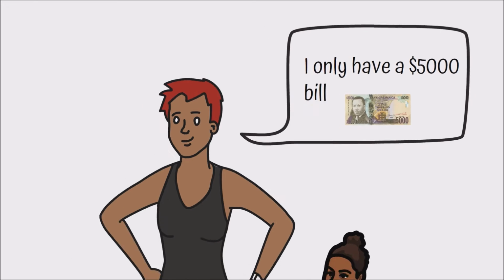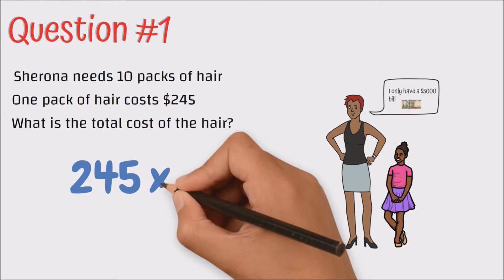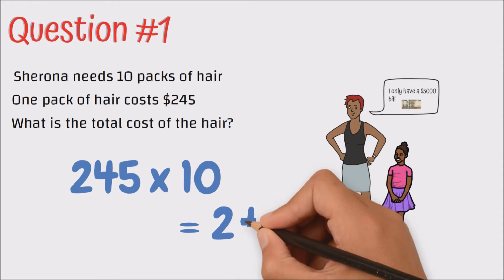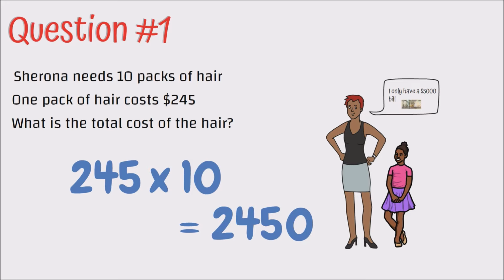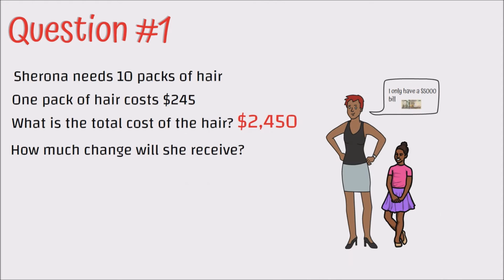Now, here we have the cost of one pack for $245 and she needs 10 packs of hair. So we can do one of two things. We can add 245 10 times, or we can multiply by 10 because that would be the shortcut for adding. Now, based on our multiplication video, multiplying a number by 10 means adding 0 to the end of the number. So for 245 times 10, the answer would be 2,450. So the total cost of the hair is $2,450.